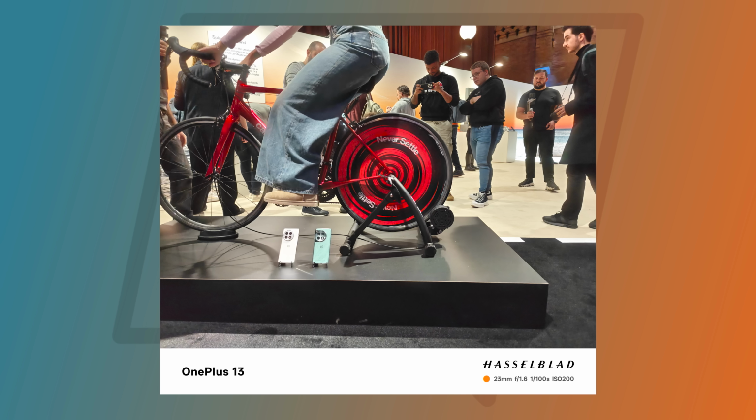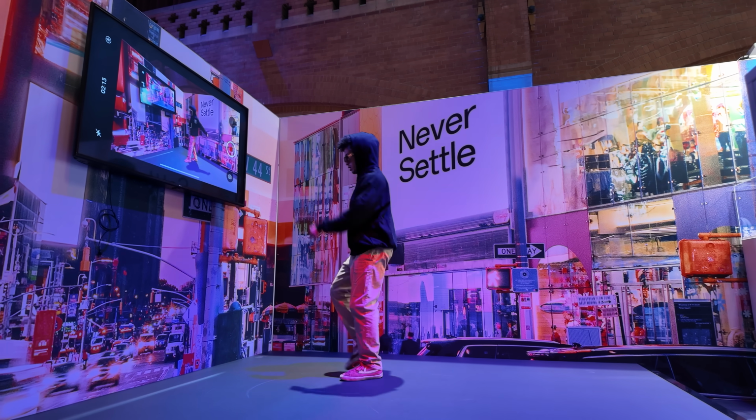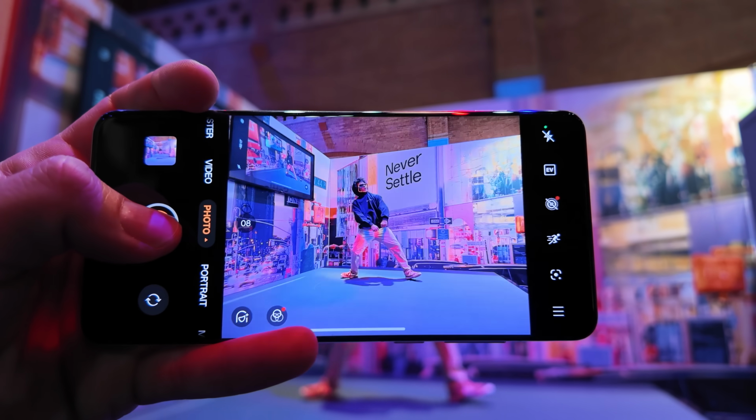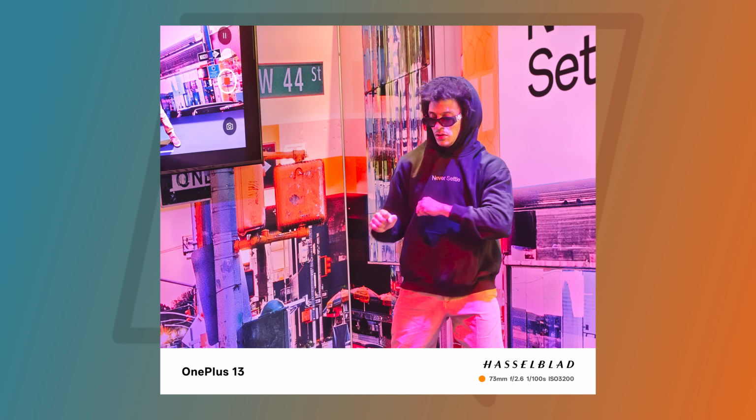And as you can see, I managed to capture some pretty sharp images of that with a bit of movement as well. There's still a little bit of motion in there, which is quite nice. The same thing with these photos of this breakdancer. He was moving very quickly, but again, that clear burst enabled me to get that photo nice and sharp.